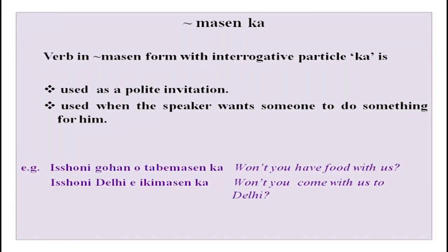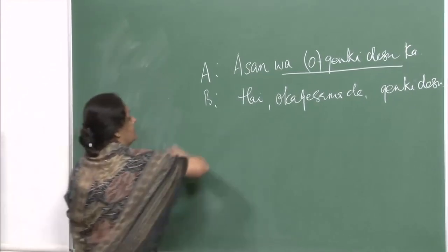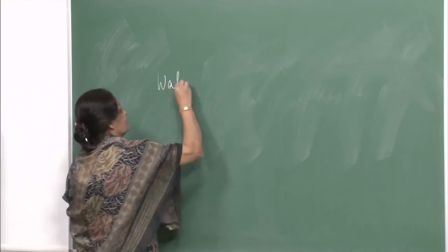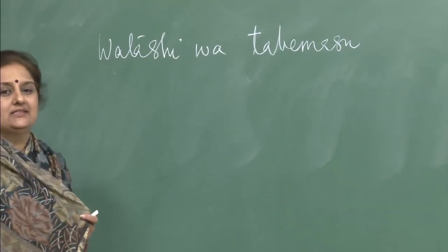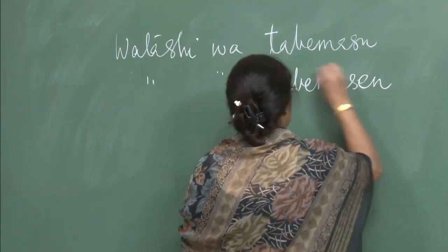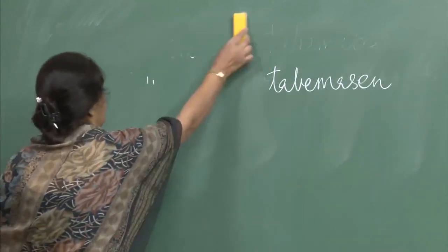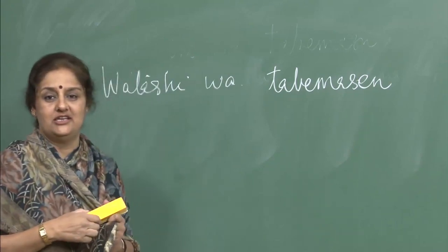Now, in our previous lessons, we have done the masu form of verbs. If you remember, we have done masu, masen, mashita and masen deshita. So over here, for example, if you say tabemasu. So if you say watashi wa tabemasu, it means I eat or I will eat. If you say watashi wa tabemasen, means I will not eat or I do not eat, any of these. But now over here I want to use something different. Watashi wa tabemasen, I do not eat or I will not eat.